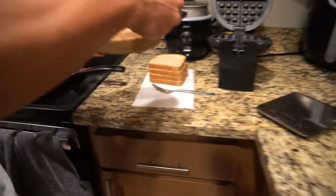Let's go make some French toast. I'm getting hungry here. It is like 10:30 already, so we have to make food and get ourselves to the gym because we got a busy day.